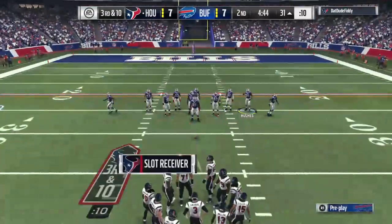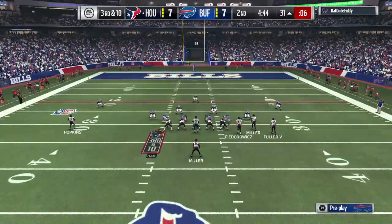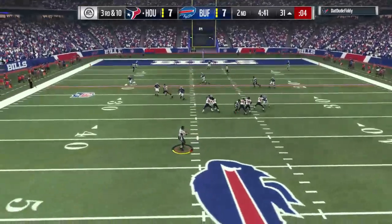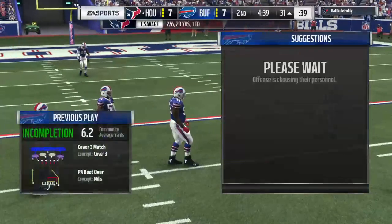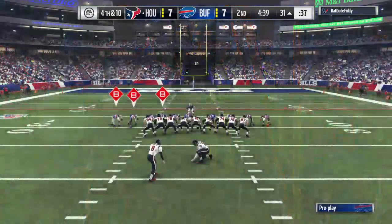Defense has set themselves up nicely. 3rd and 10 now. They isolate Hopkins on the left side. Savage now to throw. And incomplete. Almost intercepted. The D lineman almost had it. Couldn't hang on.